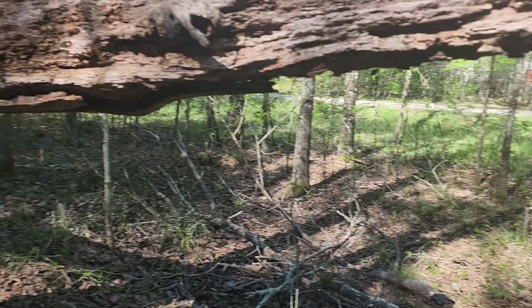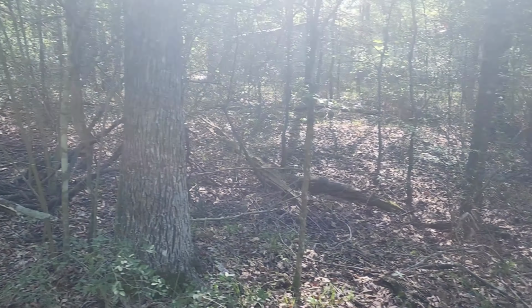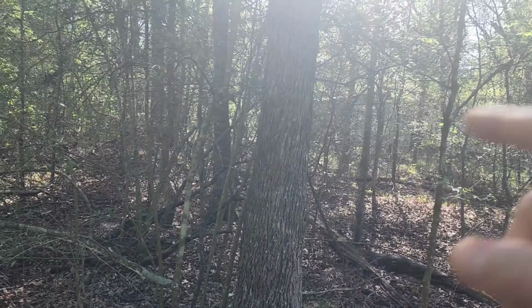In a day. Now watch as I turn around. Okay. All right. One good-sized tree needs to come down, in my opinion. Anyway, you know, woods are woods, and that's what it's all about.